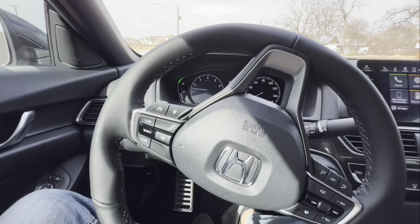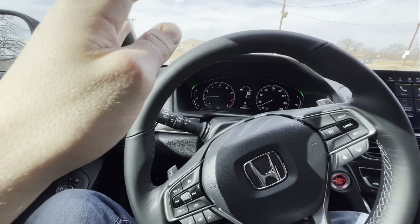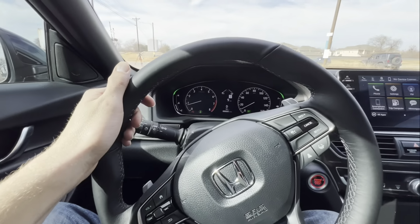That's going to cover the interior. I'm going to show you all the trunk real quick, and then we're going to check out the power plant on this thing.